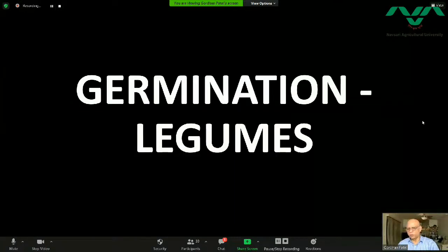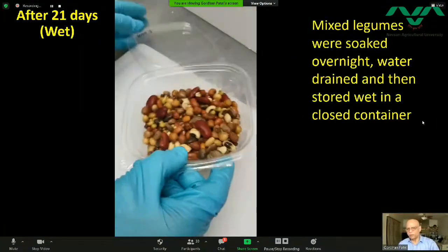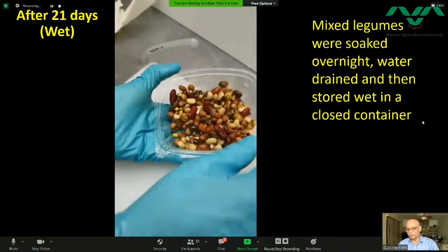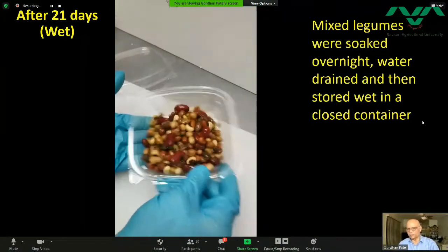Germination of the legumes, same thing applies. We used mixed legumes, and you can see in 4 days it started germinating, and in 6 days a lot of big germination. While the one with the sachet method and chemical A, after 21 days, still had no germination whatsoever. And you can see the video here. After 21 days, it had the smell of legumes, but otherwise it remained ungerminated, no fungus. Smell, but a good one.